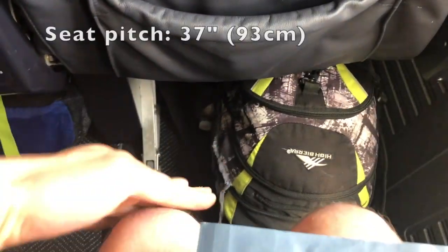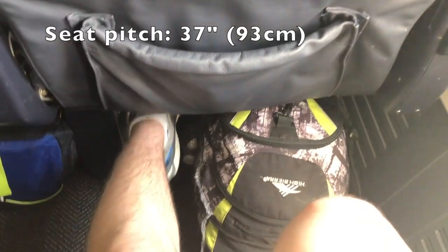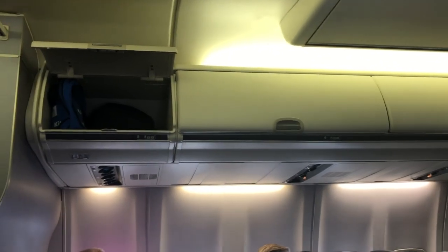The pocket itself is very large and has more storage capacity compared to a typical economy seat. The legroom in these seats is generous, with a seat pitch of 37 inches and more space under the seat for all your stuff, and that's not to mention all the priority overhead bin space you'll have too.